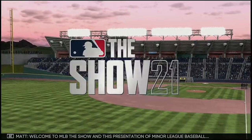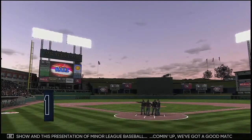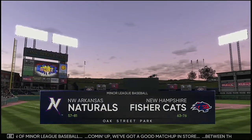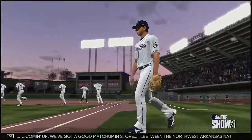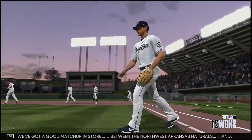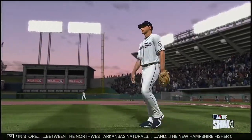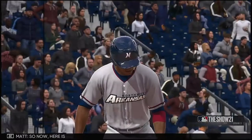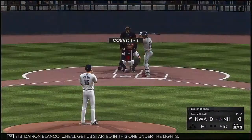Welcome to MLB The Show and this presentation of Minor League Baseball. Coming up, we've got a good matchup in store between the Northwest Arkansas Naturals and the New Hampshire Fisher Cats. And now, your New Hampshire Fisher Cats. So now, here is Dyren Blanco. He'll get us started in this one under the lights.